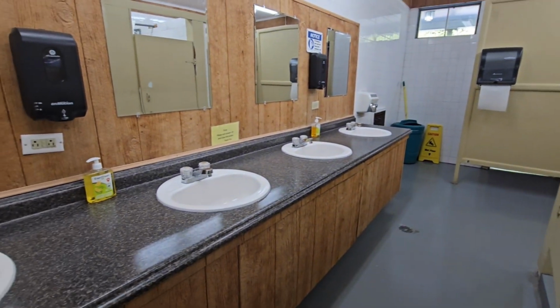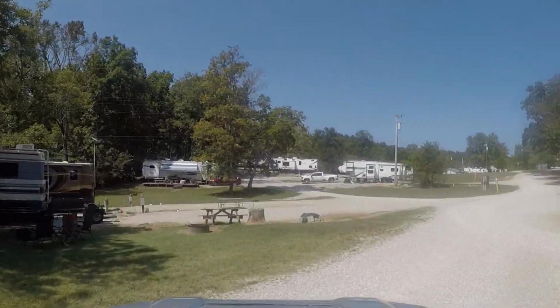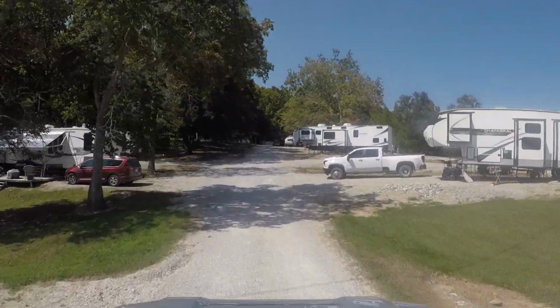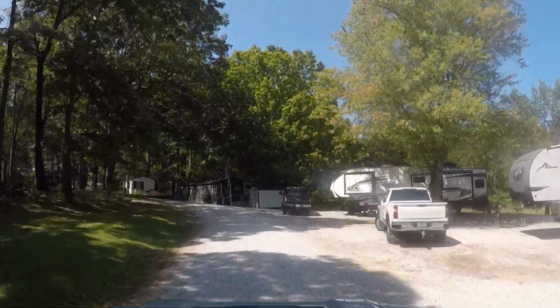Maybe they have them and I just missed them, so not giving them any grief on that. Now, as we continue through the park, it comes down and makes a big loop, and then you turn up to the left. Now, this is where we are. We're right there on the right. You can take this road all the way up. It brings you up and around.